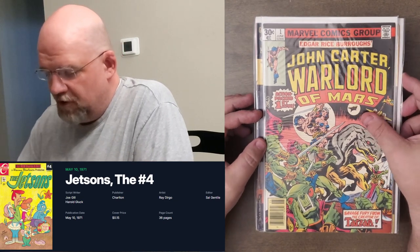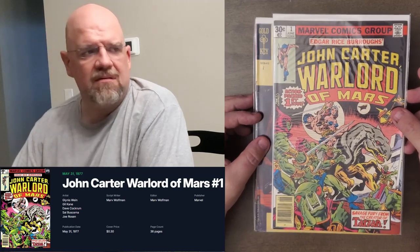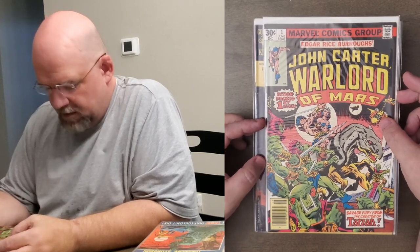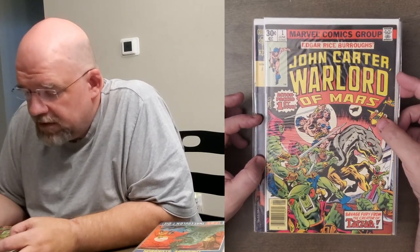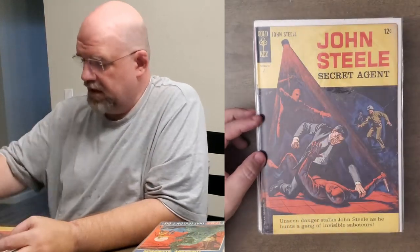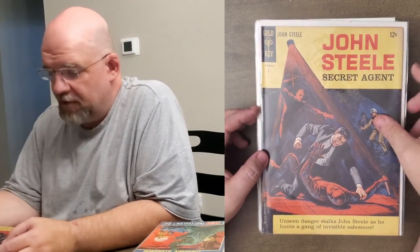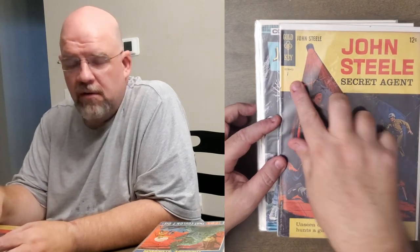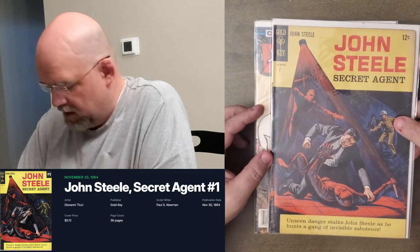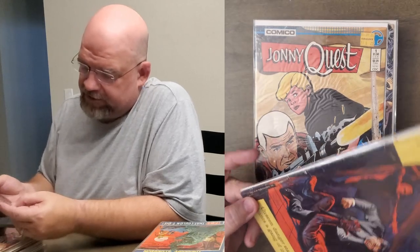John Carter, Warlord of Mars, number one. Weren't there a bunch of John Carter in another one? Good look at that. This one's in really good condition. John Steele. I'm assuming it's number one because somebody wrote number one on here. But John Steele, secret agent from Gold Key. Published in 1964.